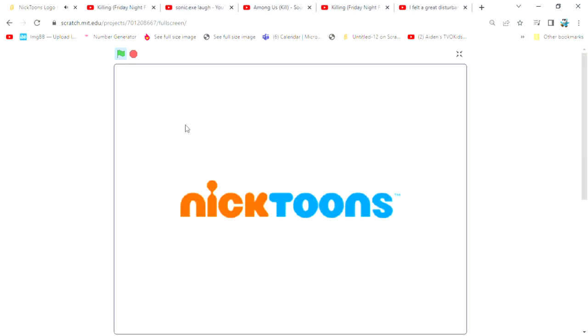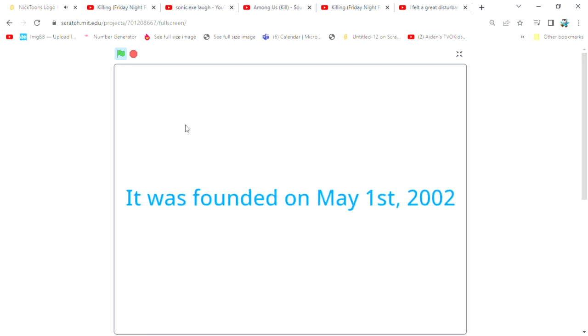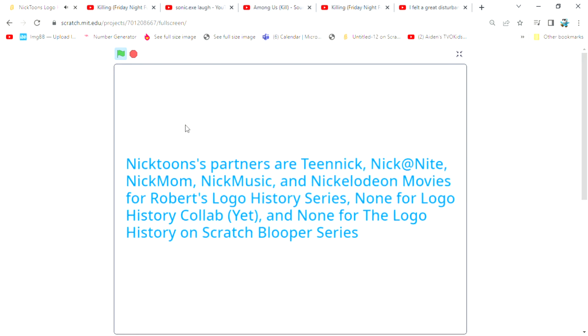It's Nicktoons. So, what is Nicktoons? Nicktoons is an American paid television channel owned by Paramount Media Networks. It was founded on May 1, 2002. Nicktoons does not have a job in the Logo History on Scratch blooper series. Nicktoons' partners are Teen Nick, Nick at Night, Nick Mom, Nick Music, and Nickelodeon Movies for Robert's Logo History series. None for Logo History Collab, yet, and none for the Logo History on Scratch blooper series.